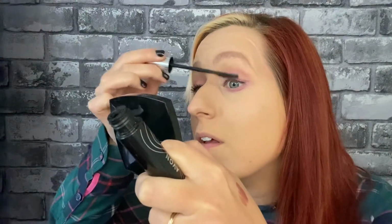So I think this definitely needs some mascara on the eyes, and I'm going to use the Unlimited mascara. Sometimes when you do an eye look, I always think, oh, where is this going? What does this look like? And then when you get your mascara on, I think that gives you a better idea of how it actually looks.